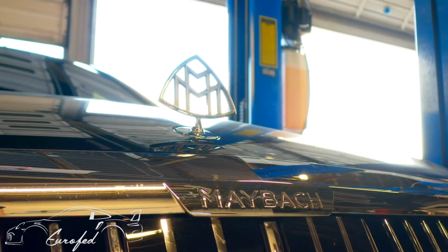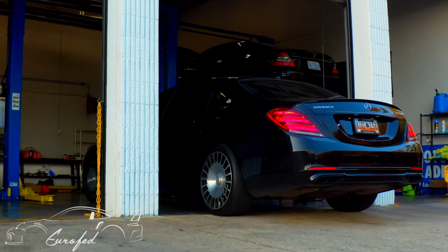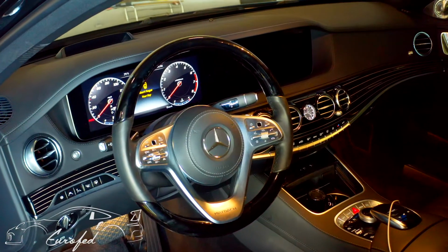Just wrapped up my boy Brooks's 2019 Maybach S560. Did a Liqui Moly oil service, front and rear pads and rotors, as well as a brake flush.